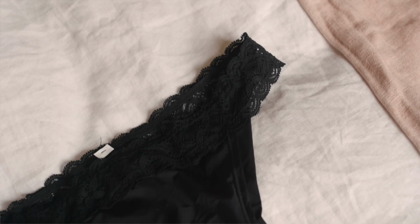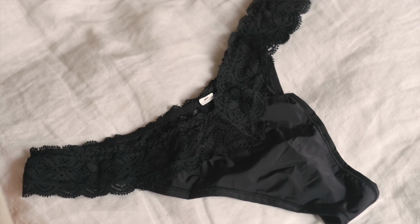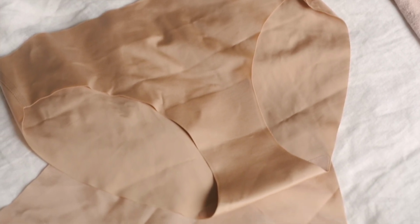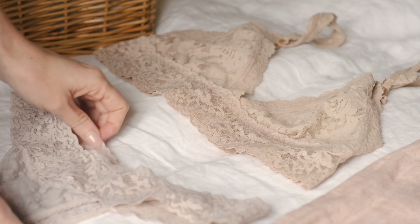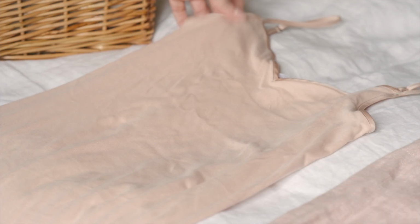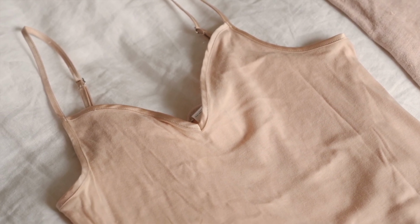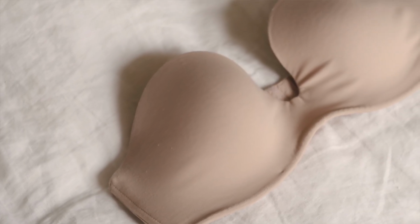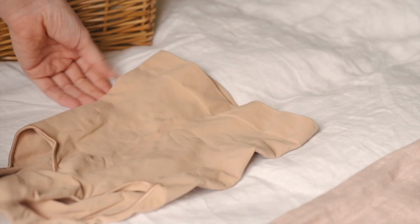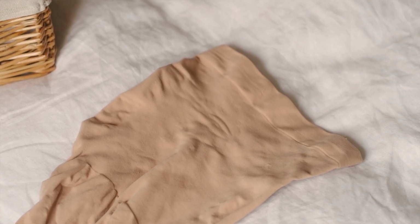One pair of black lace briefs, one pair of lace microfiber mix briefs, a black lace microfiber mix thong, 3 seamless microfiber thongs, 3 pairs of seamless microfiber full briefs, and this is all Intimissimi. A lace bralette and matching thong from Hanky Panky, a black seamless sports bra from Oysho, super soft nude camisole from Hanro with adjustable straps, a nude strapless bra from Simone Perele, a nude shapewear bodysuit from Skims, and one pair of nude high-rise shapewear briefs from Skims.